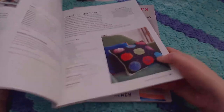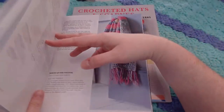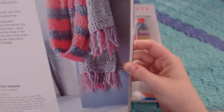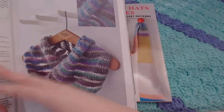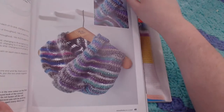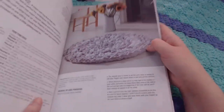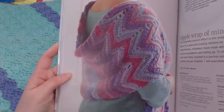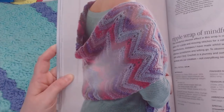Okay, and next one up is, oh, getting cool. There we go. Right, the next one up is this pattern here. This is called the Peaceful Cushion Cover. And then we have the Open Work Winter Scarf. The Mindfulness Cow. Meditation Rug. This is called the Ripple Wrap of Mindful Imperfections. So basically, if you followed along with me and I got it wrong, I'd leave it in.